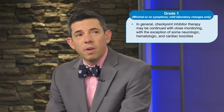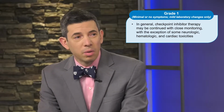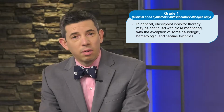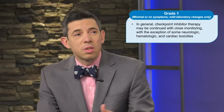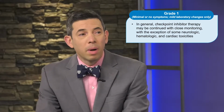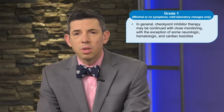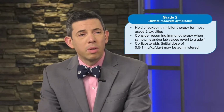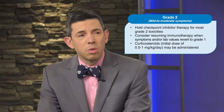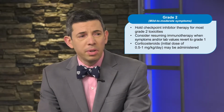The general management of IRAEs in patients undergoing checkpoint inhibitor therapy generally falls into 3 categories: grade 1, 2, and 3-4, or mild, moderate, and severe. For a grade 1 toxicity in general, checkpoint inhibitor therapy might be continued with close monitoring, with the exception of some neurologic, hematologic, and cardiac toxicities. For a grade 2 toxicity with mild to moderate symptoms, oftentimes the checkpoint inhibitor therapy is held. We do consider resuming immunotherapy when symptoms or lab values revert to grade 1 in a reasonable period of time.